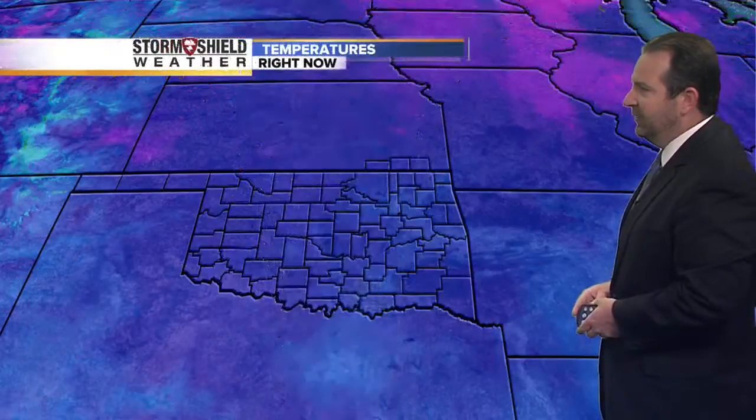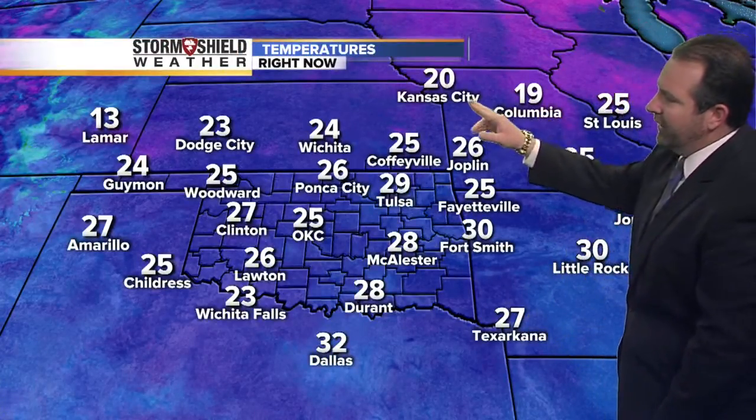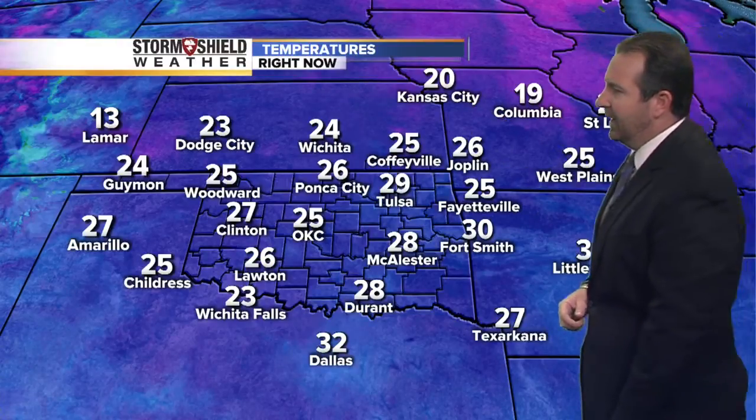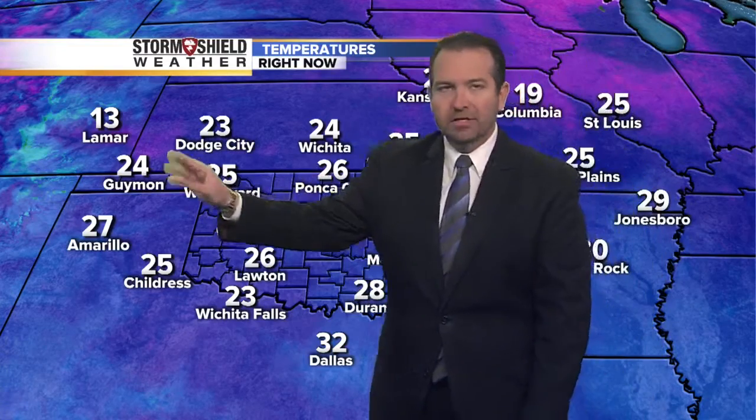So wind chills a little bit colder out to our west, with the light winds here in eastern Oklahoma. Not seeing any significant wind chills, but it's definitely cold out there. You're going to want to find the coat on your way out the door. 19 officially in Columbia, Missouri, 20 in Kansas City, 32 this morning down in Dallas. And notice temperatures for the most part in the 20s to around 30 degrees. You move out to the west, Lamar, Colorado, very cold this morning at 13 degrees.